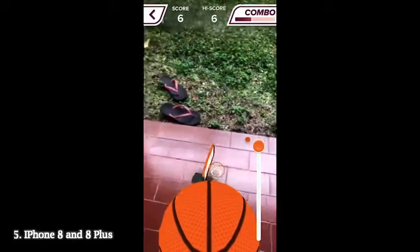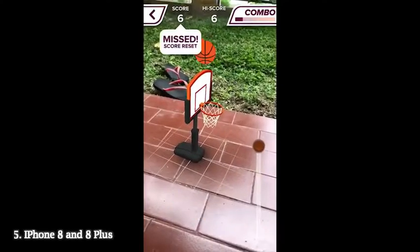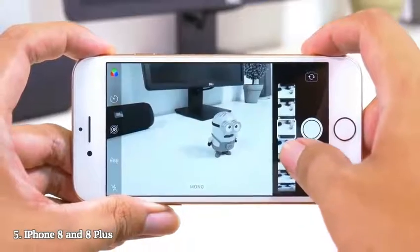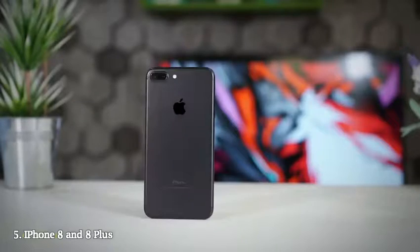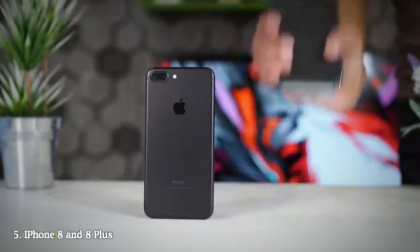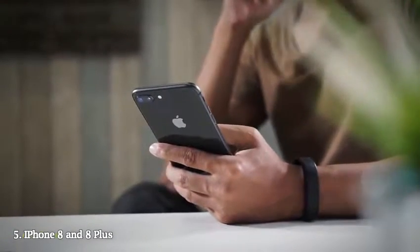The dual camera has also received a significant upgrade, now with a better sensor and smart software powering it. To finish it off, the iPhone 8 Plus comes running iOS 11, Apple's latest and greatest mobile OS. It is expensive, so the standard iPhone 8 with 4.7-inch display is also worth your consideration.